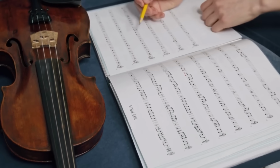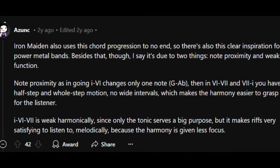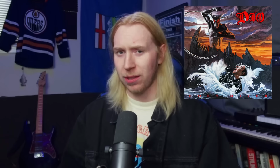Oh, and by the way, you don't need to have any music theory knowledge to be able to learn something from this video. People have often derisively called this the Iron Maiden chord progression, and it is obvious to see why, as many of their songs use it at some point. And of course, Iron Maiden is not the only band to use this chord progression over and over. So why do we call it that name? Why not the Dio progression? The answer lies in just how many of the songs use it.